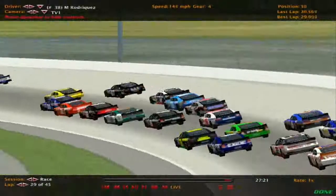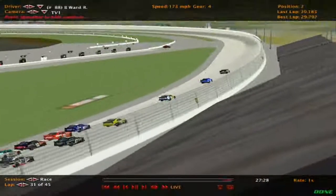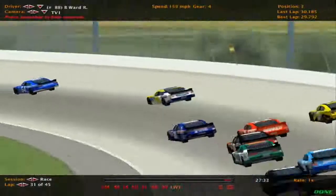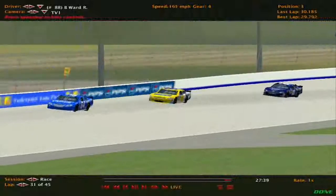We go back up to the front. It's still Sean Henley leading the race. We got a lodge jam back here, and Dylan Young's now second. And Barney Ward's emerged in third in that 88 car. That car's been strong as of late. Barney Ward's been on the move up in the points as well. Barney Ward having some great runs lately. Ran good at Texas, and he ran good at Talladega.